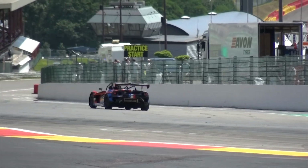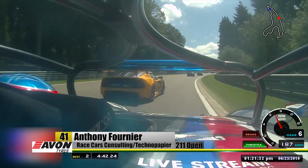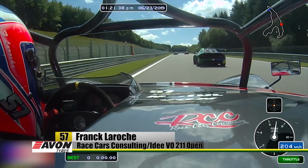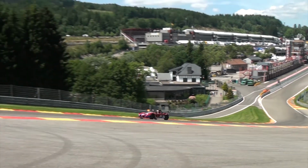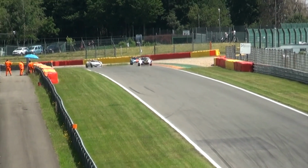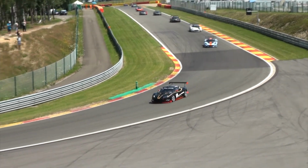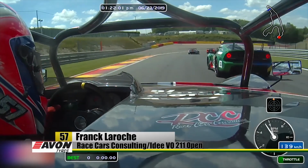And Christophe Lisandre, that is a dent in the car, a dent in the championship points as well from the man who arrived here joint 5th in the overall championship, 2nd in 211 Open. Franck Laroche takes over from Christophe in this one, and Jean-Baptiste Lou taking over from Philippe Lou in the 77 car. But Ben Spaller will be happy to look in his mirrors and see a little bit more breathing space than he had in race number 1.